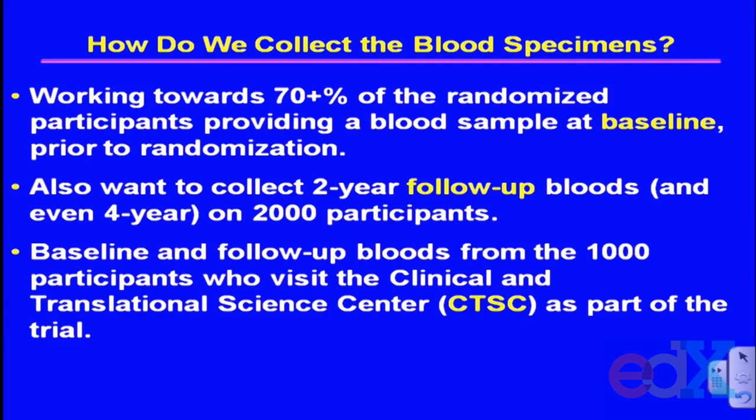We're actually working towards getting 70% or greater of our participants to give us a blood sample at baseline prior to randomization. We also want to get a 2-year follow-up blood and even a 4-year follow-up blood if we can do so on 2,000 of the participants. And for those who go to the clinic setting, to the Clinical and Translational Science Center that JoAnn Manson told you about, the CTSC, we're going to get baseline and follow-up bloods from those 1,000 participants also.